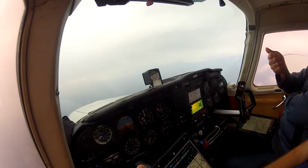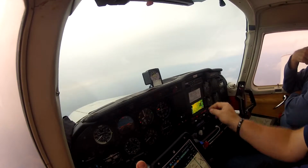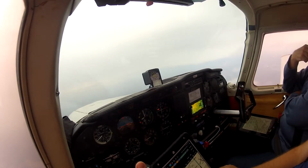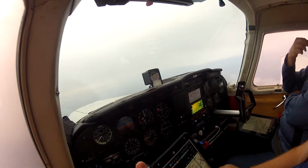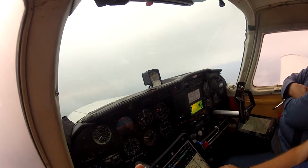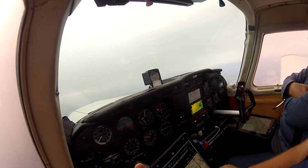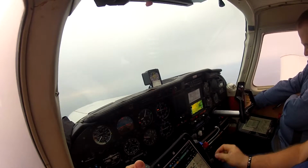And remember what the ATIS was? 4803. Echo? Temperature 12, dew point 2, altimeter 29er. Advise on initial contact you have Zulu. Zulu. And this is Roanoke approach.